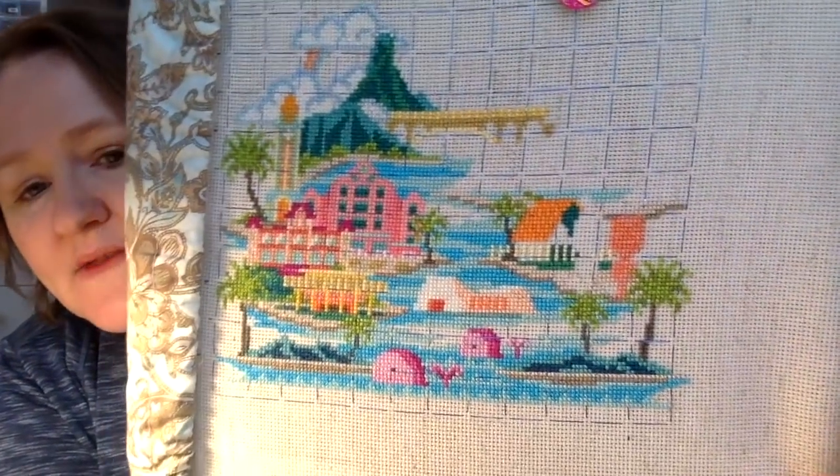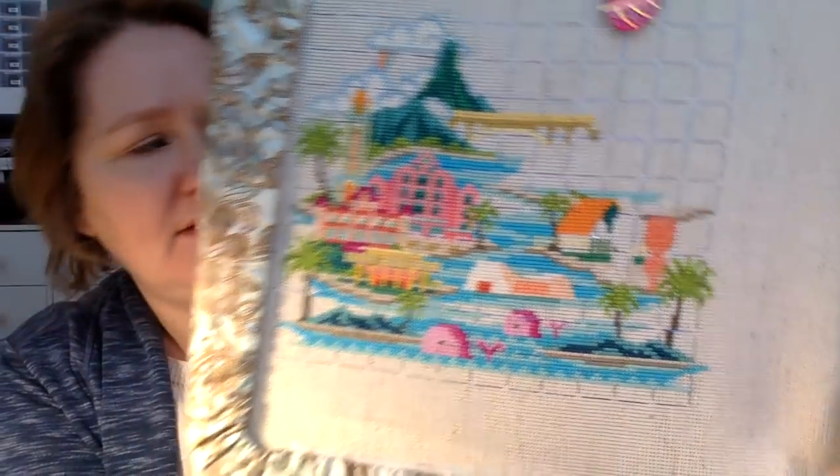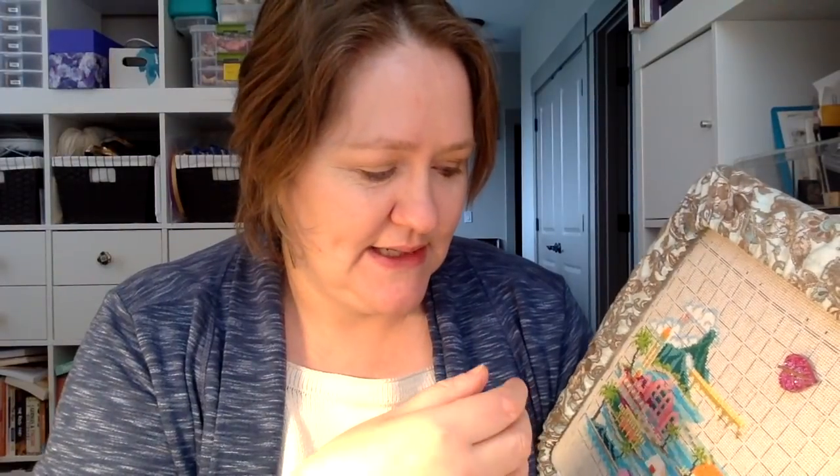It's slow going. I think I greatly underestimated it. It seemed like a relatively small project. I think I really underestimated how long this would take me to do. But I am enjoying it. I think in the last video I said I was getting kind of tired of it. And I remember that very evening when I said that, I got a second wind. And that's what's been happening: when I get into it, it's great and it's fine.